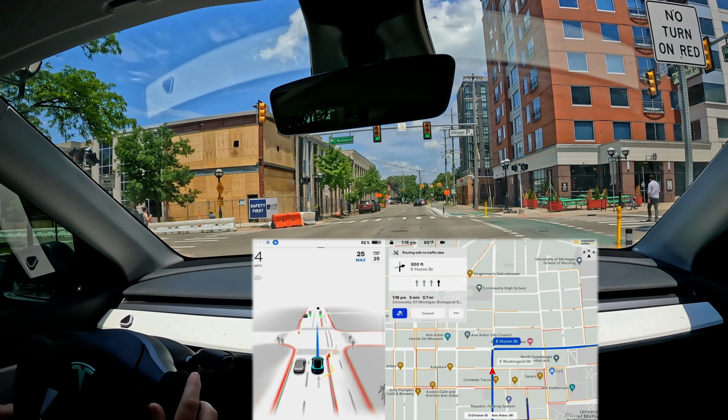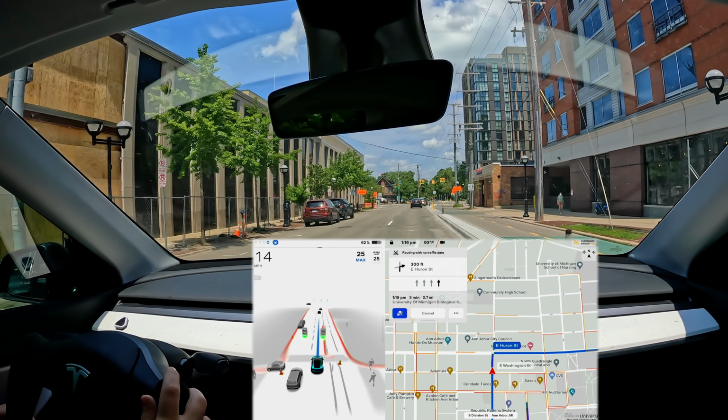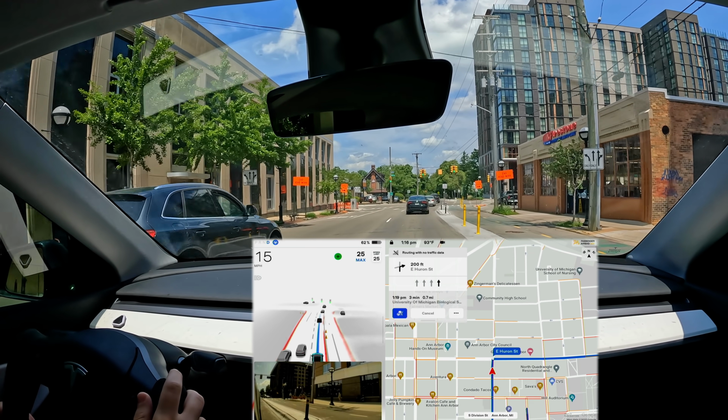All right, we got our green, and again, I will say all of these, the concrete here with those bike lanes, that's all new stuff. So it's really good that the car can adapt so quickly. I mean, it's been here a few months maybe, that stuff has been in.